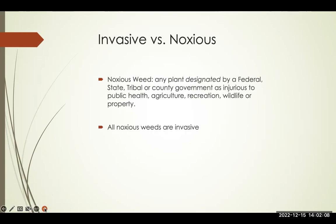Noxious plants are designated generally by, for one example, the ag department in each state or tribe or county government agency. All the noxious plants or weeds are invasive, it's just once they get established. Next slide, please.